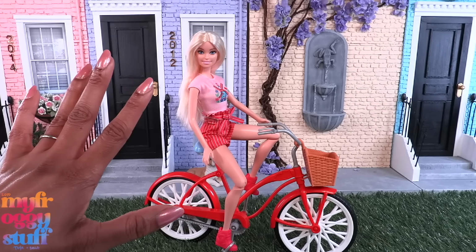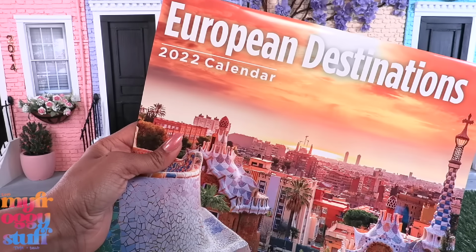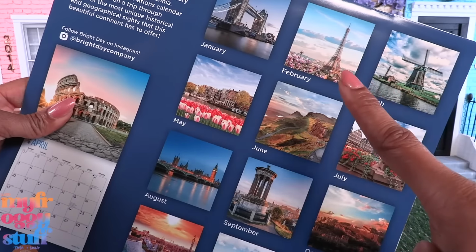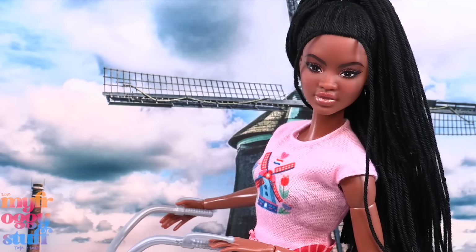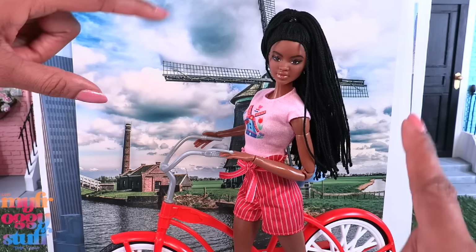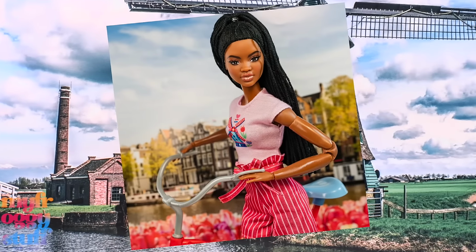And a super easy way to make it look like they're traveling is to use a calendar. This is one of my favorite things to do in photos. Just pick out the background that you want, place a doll in front, and take a picture. It's great for headshots, but can be a little limiting for wider shots. See? But if we just take the picture and crop it, we can totally get the look.